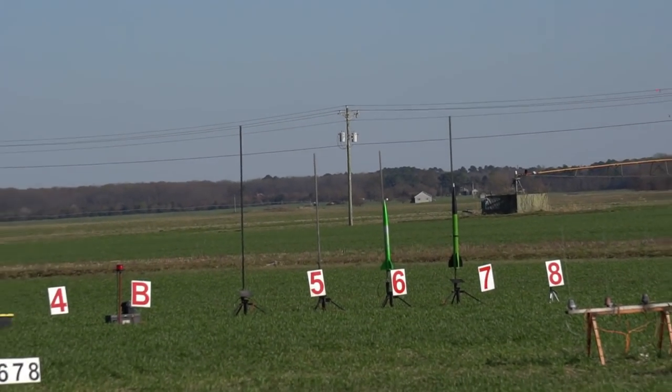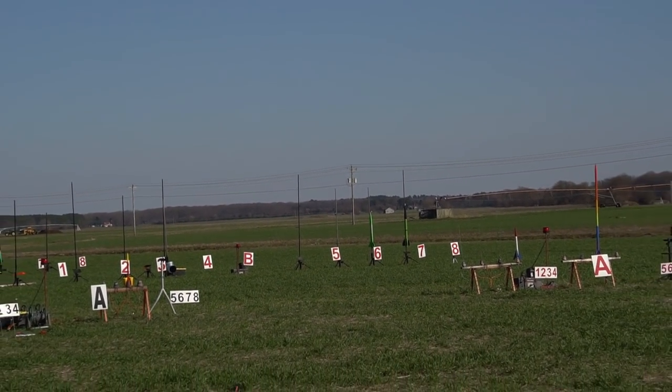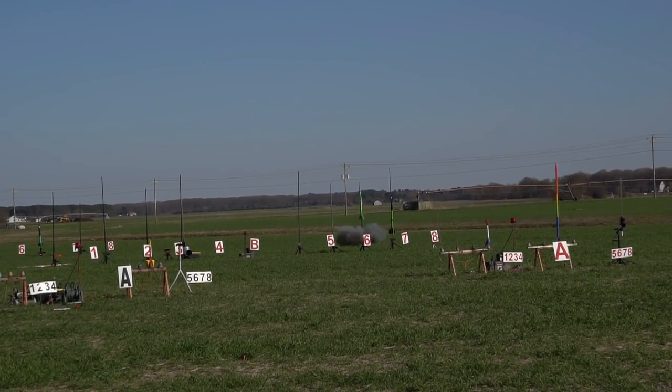Chute release at 500 feet. Going in 5, 4, 3, 2, 1. Good boost on that. Arcing over. Got an event, got a chute, always nice to see.